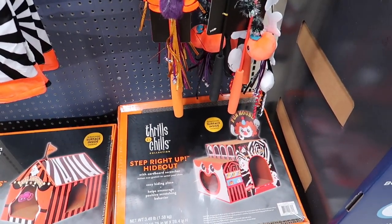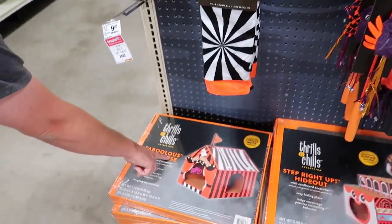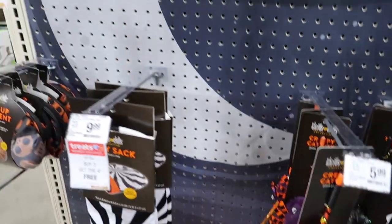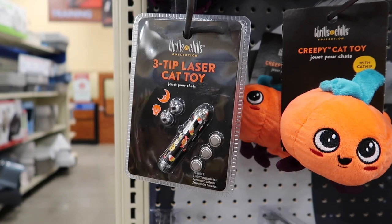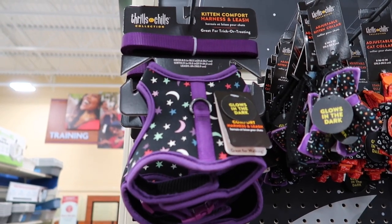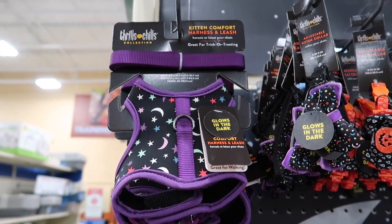And a little circus. Sorry, I'm going in baby mode here, but he's just too darn adorable. A little spider wand here, very cute. Oh, and even a spooky cat laser toy. That's funny. Oh, hey. And look at the little harness. Oh my gosh, that is so darn cute. It says it's great for trick-or-treating. You can take your little kitty trick-or-treating.